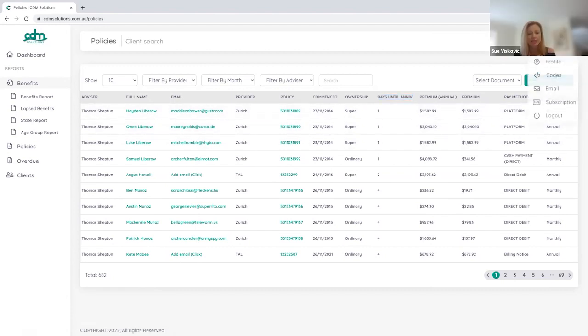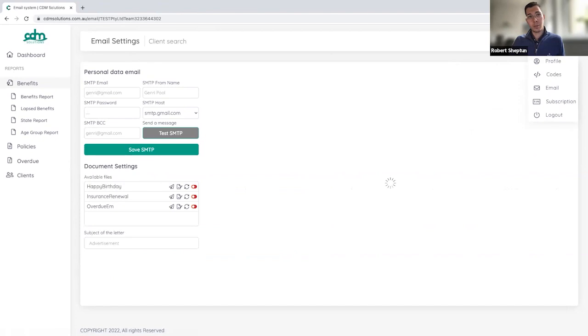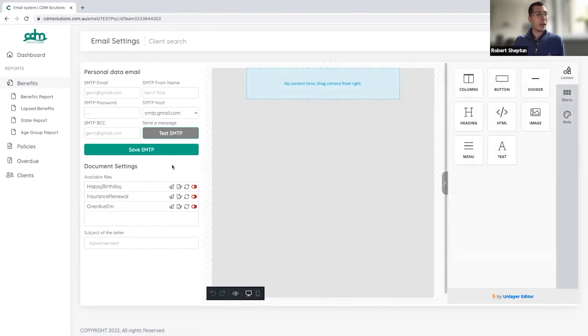Yep. And does the advisor set, you know, I want to send it 30 days beforehand, 45 days, 60 days, that's up to the advisor? Right. All he needs to do is click name and email, and he can automate happy birthday emails, insurance renewal emails, and overdue premium emails.